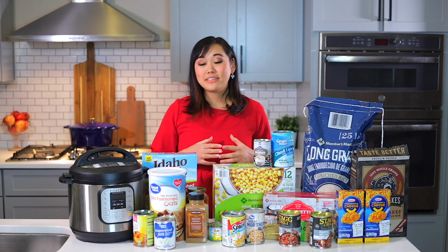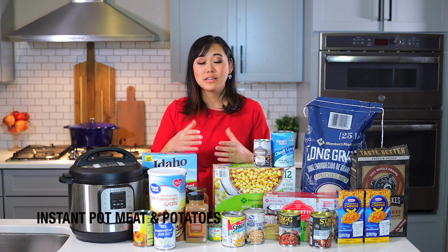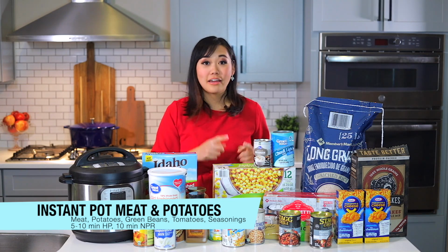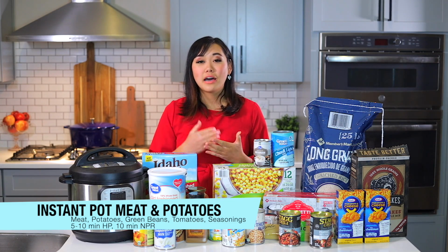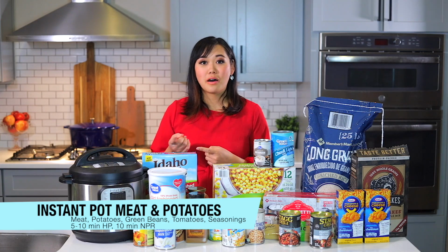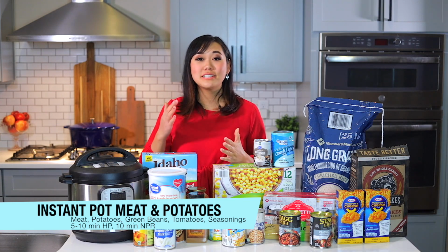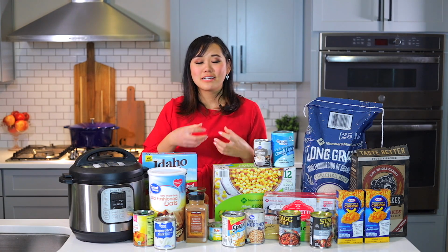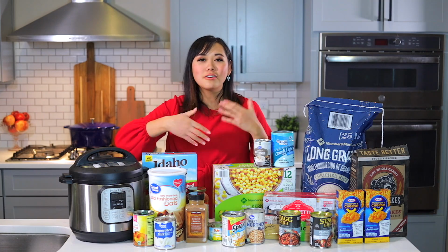Another idea I have is to just have some regular potatoes, chop up those potatoes, add a can or two of green beans, a can of diced tomatoes, and some cut up sausage in your Instant Pot, and then cook it for 5 to 10 minutes depending on how big your potatoes are. And then you'll have this delicious bowl of potatoes, meat, green beans, tomatoes, and it will all just be so good.